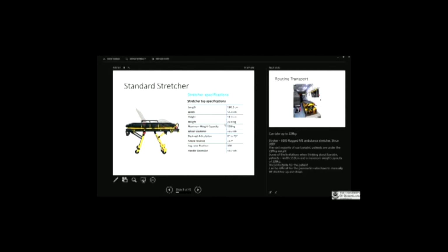So the other issue is it's got to be manually lifted. So if it's lower or on the ground and then lifted up, the paramedics actually physically have to lift it up. So it's a high risk for work injuries.